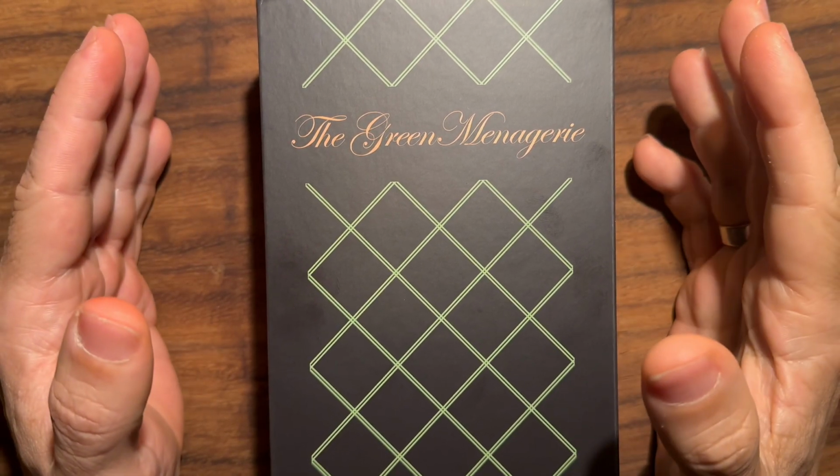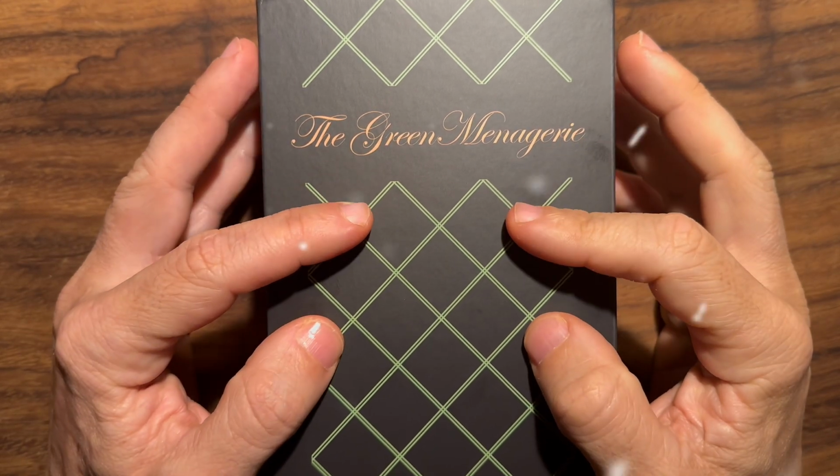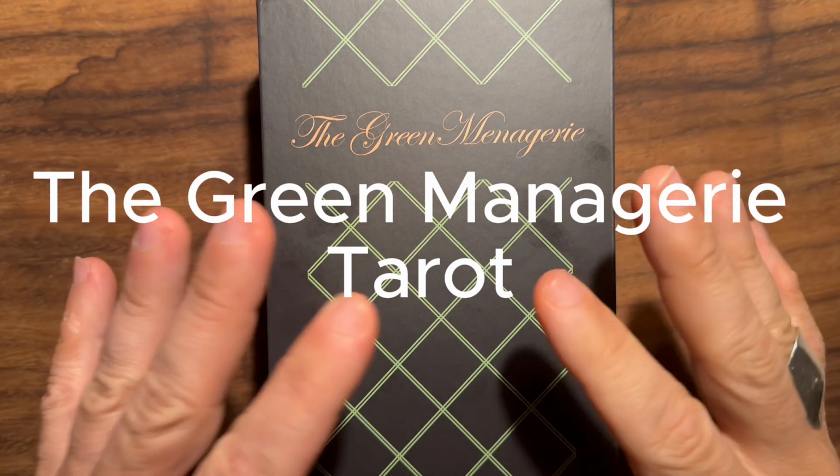This year, I have some really exciting decks that I want to show you. My number 10 is the Green Menagerie Tarot, and this deck is a super special deck.